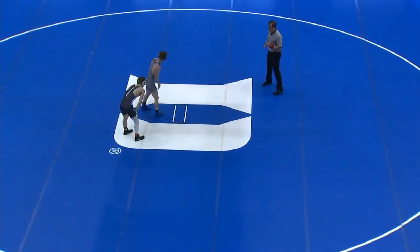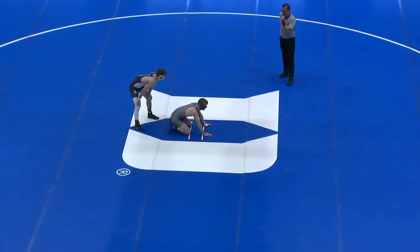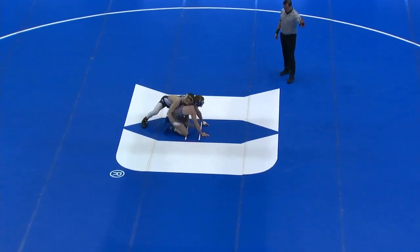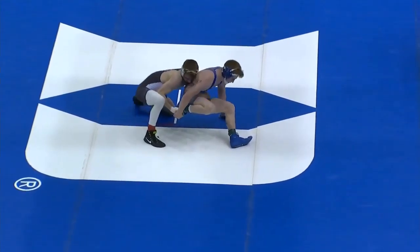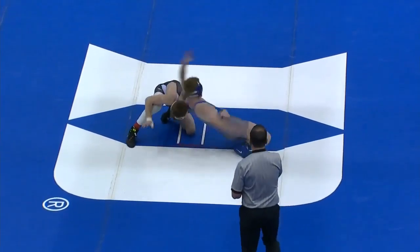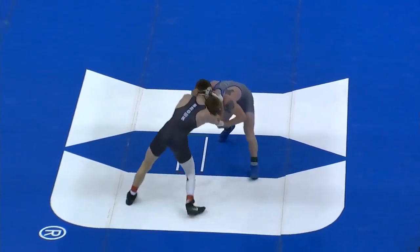At the end of the first period, we got Keeley leading 6-3. Campbell's going to elect the bottom position to start the second period. Looking to get some hand control so he can stand up and escape. There he does pretty quickly. 1-point escape for Campbell.